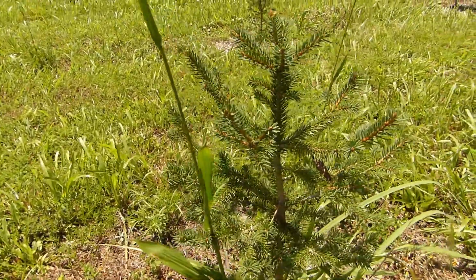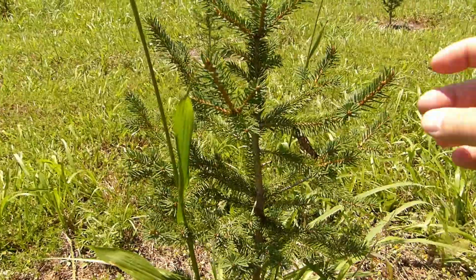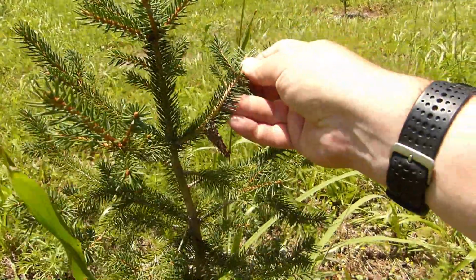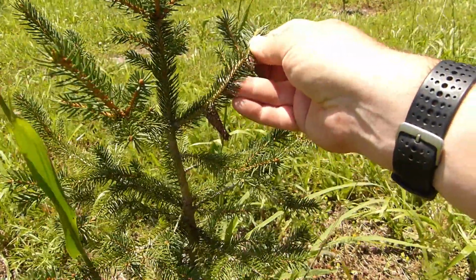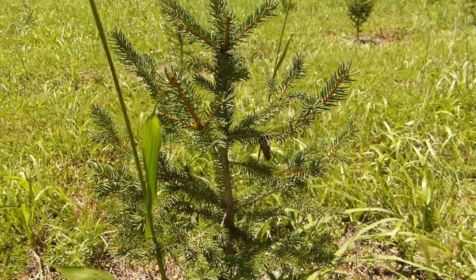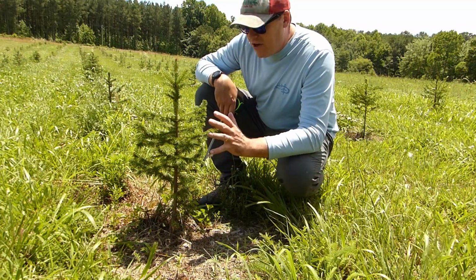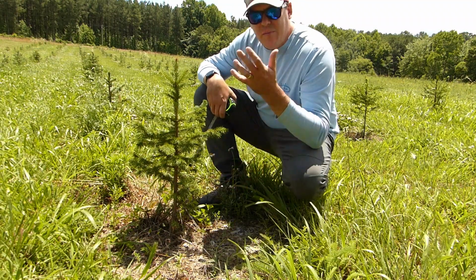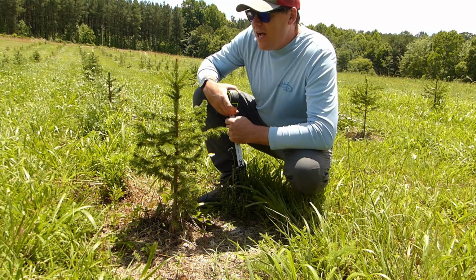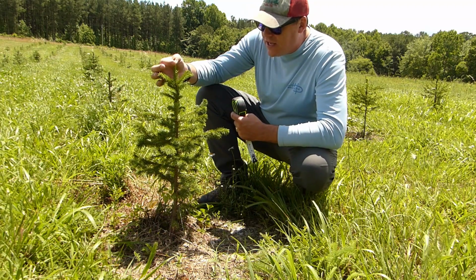I was just getting ready to show you guys one of these trees, and then I noticed we got our first bagworm. Look at that. And I looked closely at a couple other spruces and noticed a couple other bagworms. So I'll be coming along, picking those off. So this is kind of a good example of one of our spruces. Some are a little taller, some are a little shorter. This particular one looks like it might have a little bit of frost damage on the tip here.